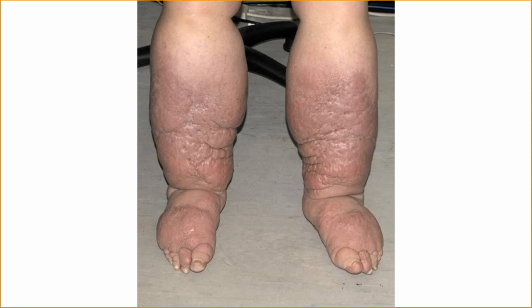And here's a picture of chronic lower limb lymphedema that hasn't been treated, and the skin is very unhappy with all of that fluid that's sitting within the tissues, so you're getting these chronic skin changes of lymphedema with thickening of the skin. Papillomatosis and hyperkeratosis are the medical terms we might use to describe this.